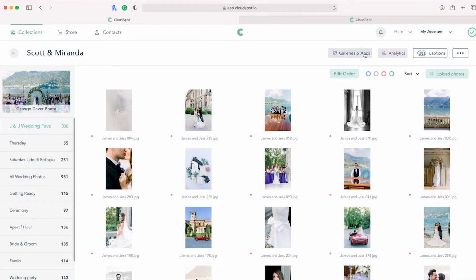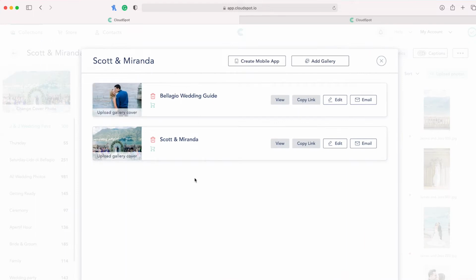So if you go up to galleries and apps here, as you can see, we actually have Scott and Miranda, which is the main, it's all the wedding photos. We also have one called Bellagio Wedding Guide. So that's the coordinators, the coordinating team, absolutely amazing team who did this wedding. We took a few specific photos for them during the wedding to serve them really well. So instead of having to upload those separately, I uploaded everything into one workspace.